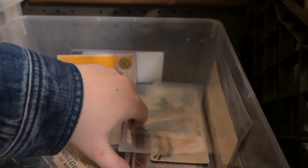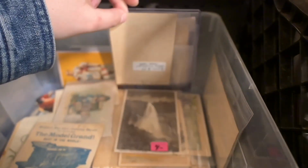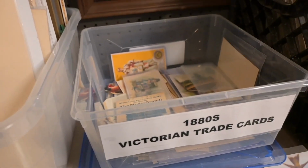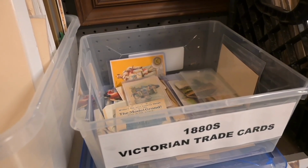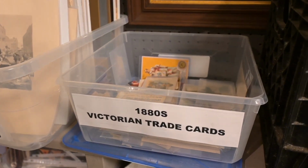Only $4. And some of these can get quite high in prices, particularly if they've got Palmer Cox brownies on them or the sweet little Kewpies. Those can be a little higher than just some of the standard ones.